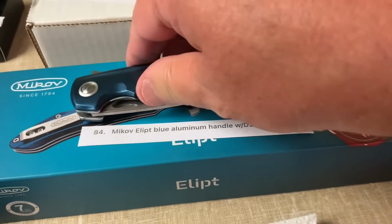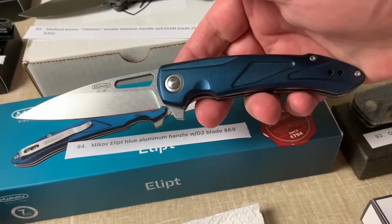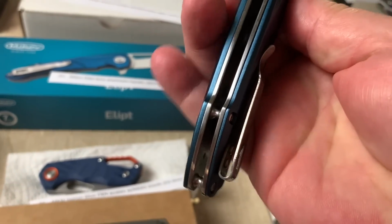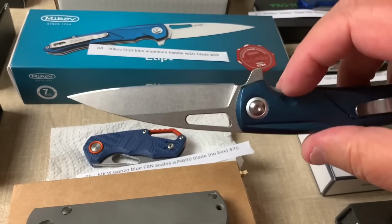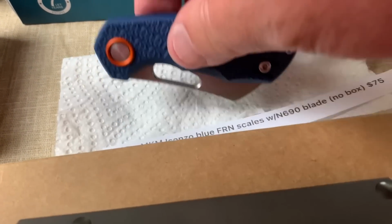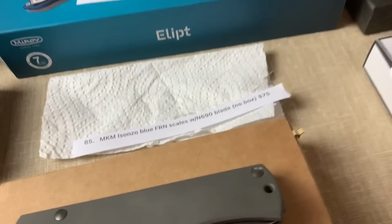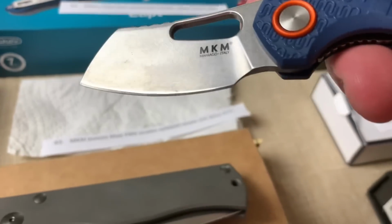The Mikov Ellipse blue aluminum handle, $69. D2 blade. Interesting knife. Don't know anything about these, but it seems fine and it seems pretty pristine. Big old box. And then you've got the MKM Isonzo blue FRN, N690, no box, $75. So check it out.